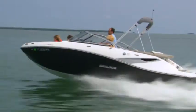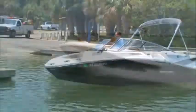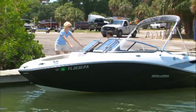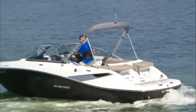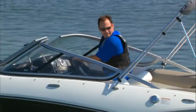Do not pull backward on the throttle when trying to steer away from an object. Remember, you need throttle to steer. Practice docking using the throttle and shift levers, along with the steering, to become familiar and develop good control skills. Learn how the boat operates in reverse and reacts with steering input. Always perform this exercise at slow speeds.